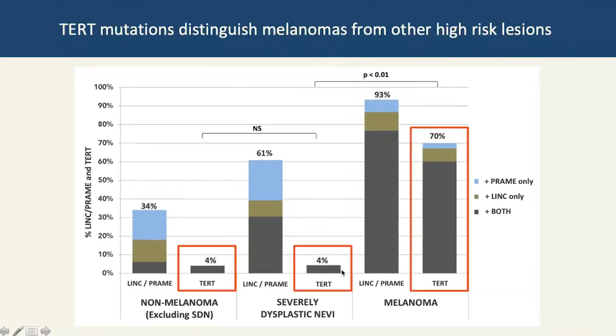Among the driver mutations, TERT mutations were the most common and found to be clinically significant in their ability to stratify risk among lesions. As shown here, only a single lesion from each of our lower risk categories, the severely dysplastic nevi and the non-melanoma lesions, harbored TERT mutations, whereas the majority of our melanomas were positive for TERT mutations. Interestingly, all of these lower risk lesions that were positive for the TERT mutations were also doubly positive for LINC and PRAME, suggesting these lesions may be inherently higher risk.